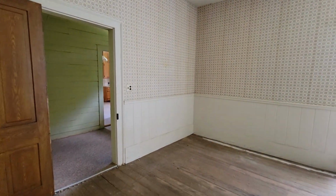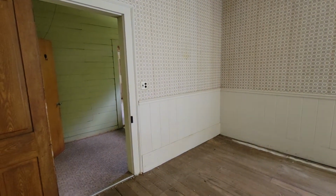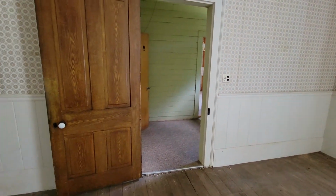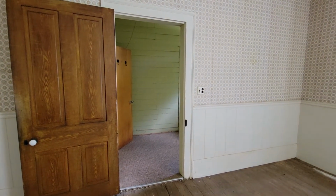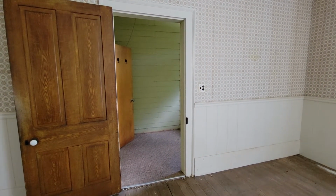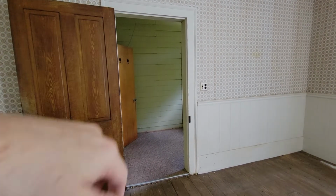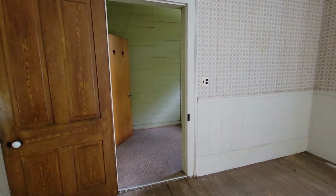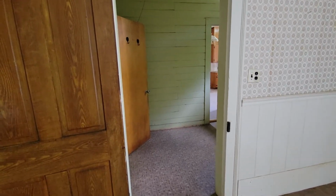Okay, so this wall right here, we're going to try and take this wall out. This doorway right here is where the original house stopped. I don't know when everything on the back side was added, but this was where the original house ended.